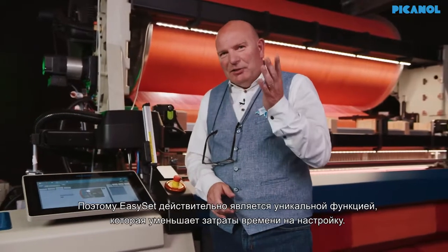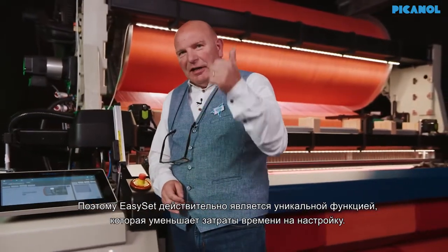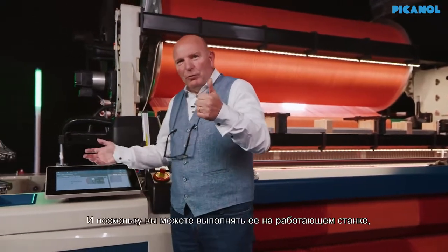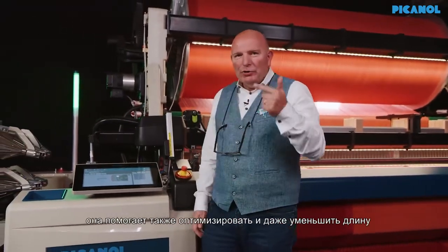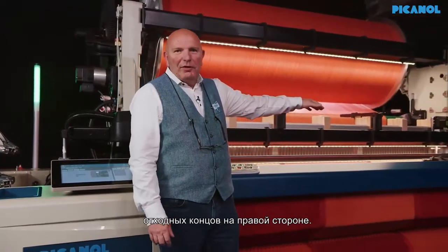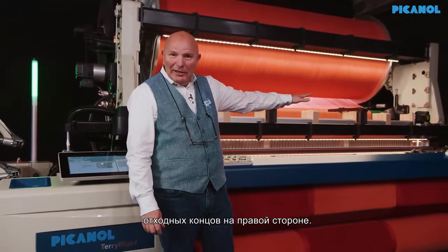So Easy Set is really a unique function that will reduce the time of your setting. And as you can do it while the machine is running, it will also help you to optimize and even reduce the length of the waste end on the right hand side.